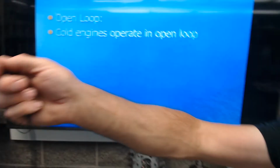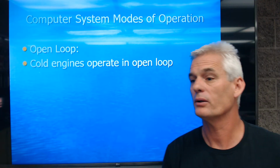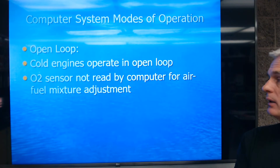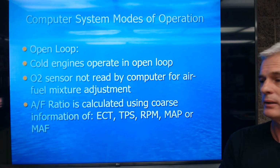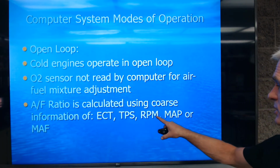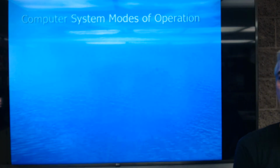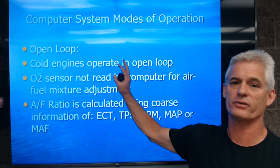And so if I get my act together at the end of this, we'll graph a sensor so you can see it working. So two modes of computer operation. The first is open loop. This is on a cold engine where we're not looking at the oxygen sensor. We're commanding a rich mixture just based on coolant temp and throttle position and load. The air fuel ratio is calculated using what we call coarse information: coolant temp, throttle position, RPM, MAP, or MAF. That's open loop. That's how every car runs when they first start up.